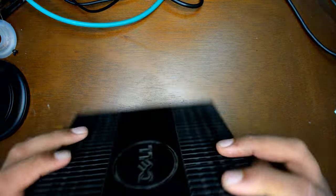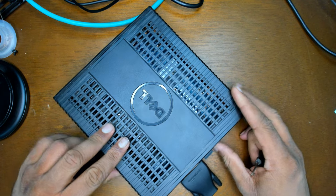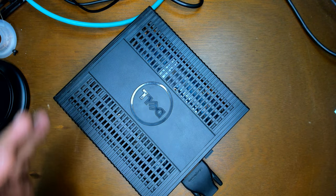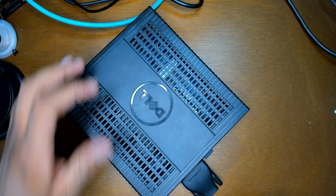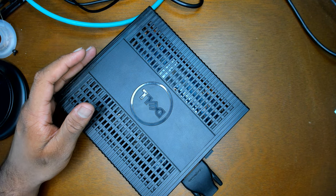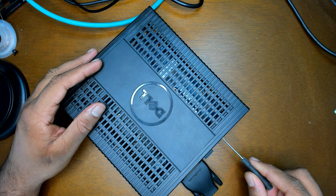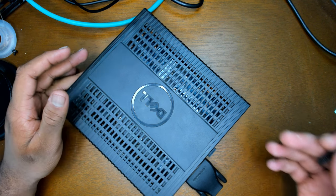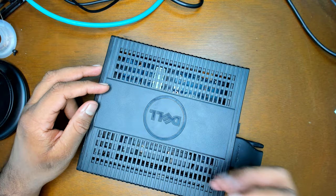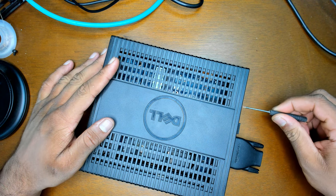It's a very old AMD dual core 1.4 gigahertz processor, say Intel Atom, but from the AMD side of things. It has a Radeon HD 6250, if I'm not wrong, inside of it, and a couple other things. So let's open it up, let's see what's in there, and we'll install an OS, and I'll tell you the story of how I got it.